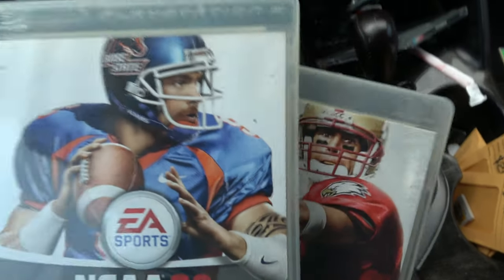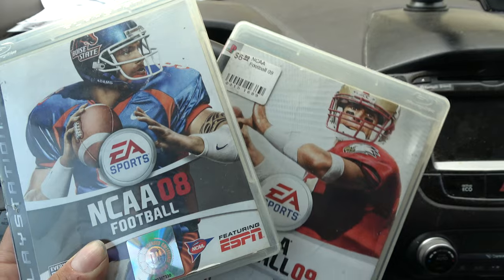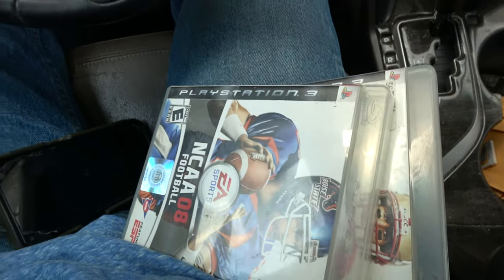First stop, I just picked up NCAA Football 08 and 09, $2 a piece, but these are NCAAs, and you know about NCAA by now at this point. They're all pretty much at least 10 bones, so those are kind of cool. I'm going to go hit up a couple more stops, and then I'm going to hopefully try and get a hold of that couple for the storage unit. See you guys in a second.